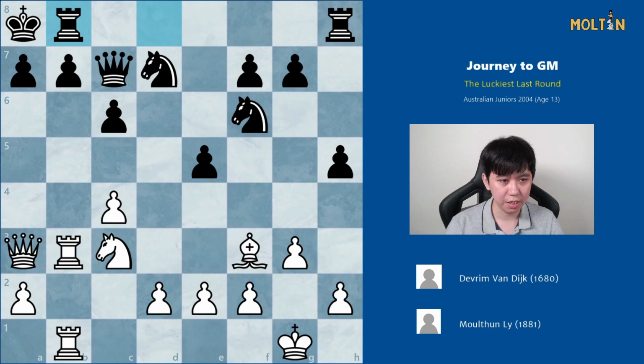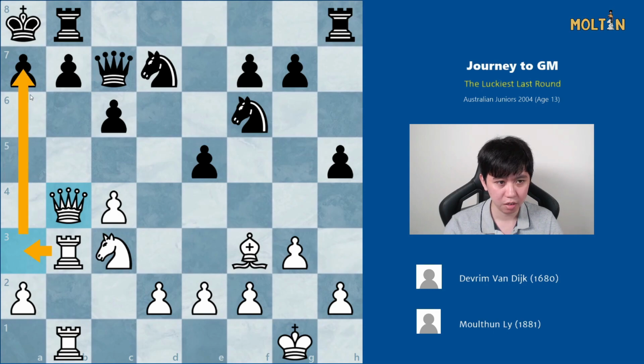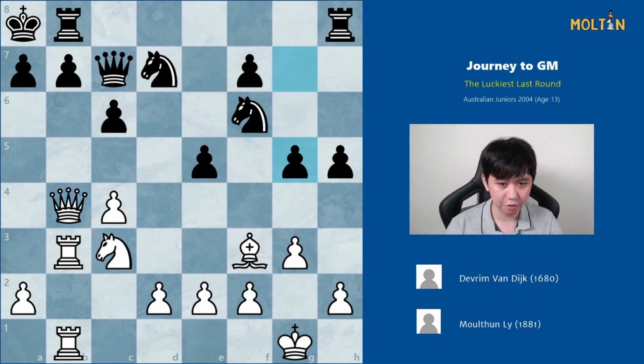Rook goes to b8, and now we start to see some sort of mating patterns along the open a file. So I played the move queen to b4, setting up one of these mating patterns, which is the move rook to a3 next, followed by rook takes a7. This is the idea anyway, and then followed by queen a3 checkmate afterwards. So g5 was played, rook a3.